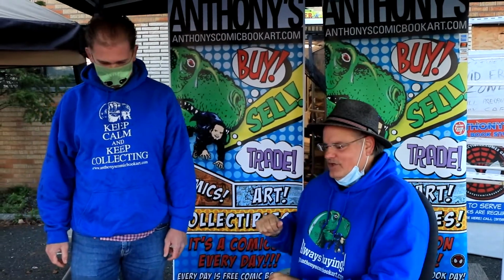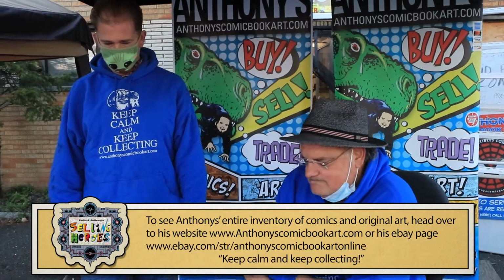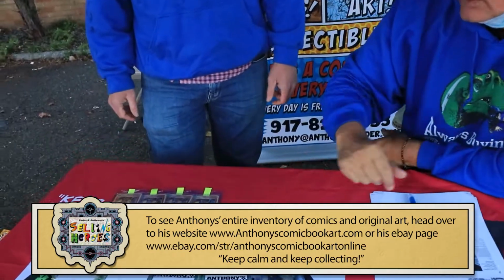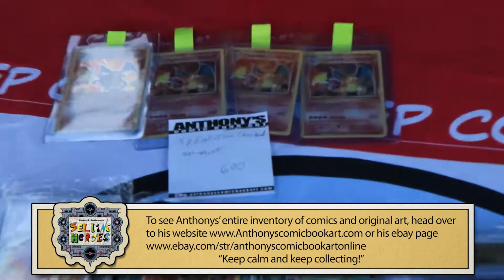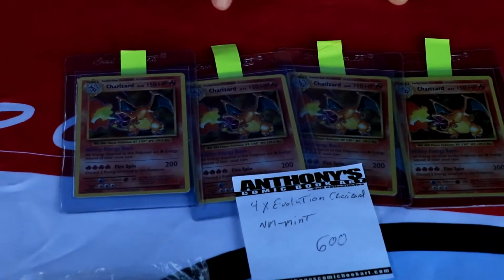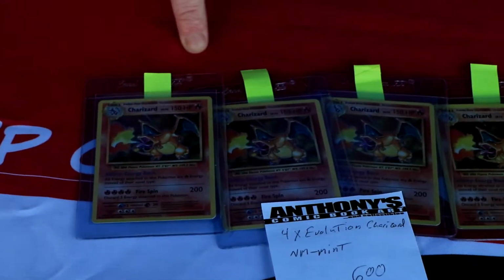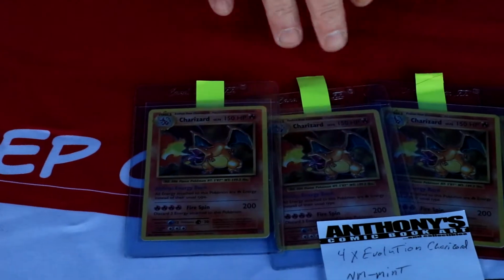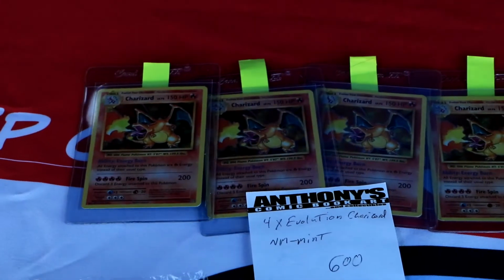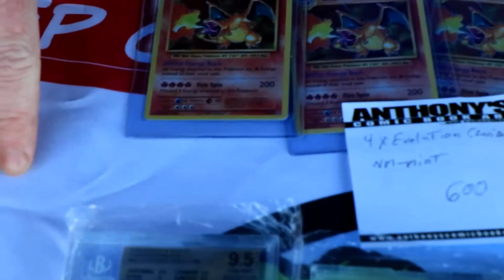Okay, so in the interest of diversity, this is an exploding market. This is like buying graded key comic books. So we got a nice batch of, you want to go ahead and talk about them, Connelly? Sure, these are 4 Evolutions Charizards we have that are all nice, near mint, really nicely centered, no scratches. They're gorgeous for $600, which we price fairly as far as what we sell stuff for.